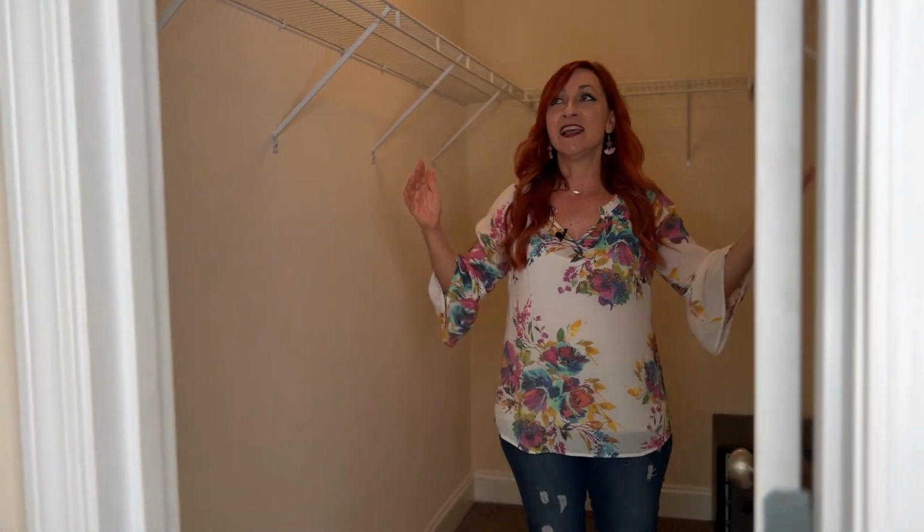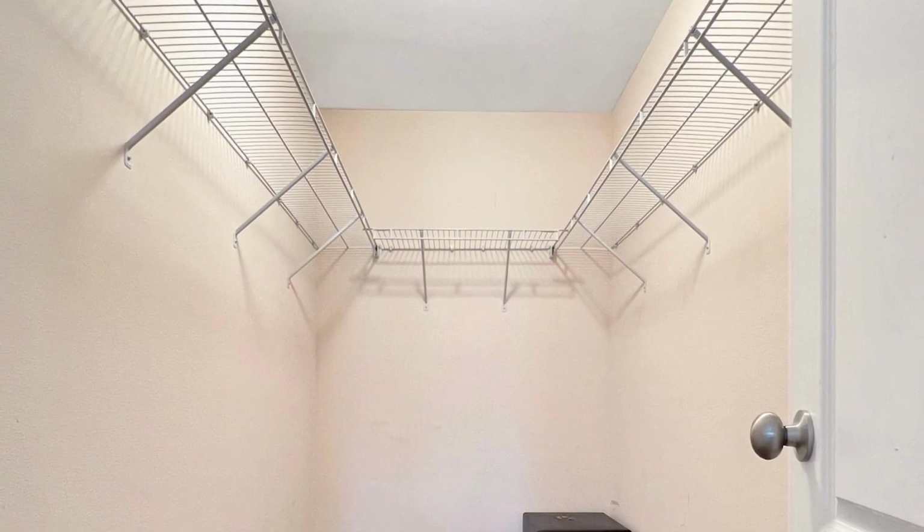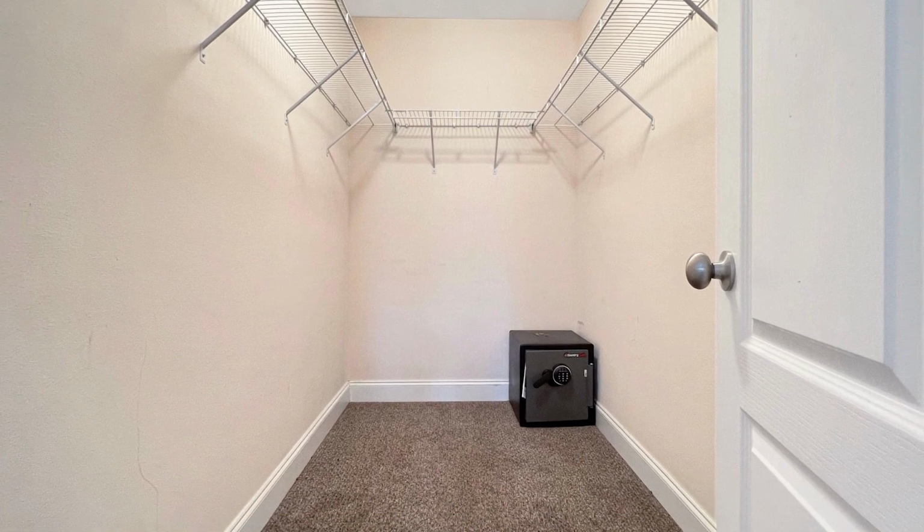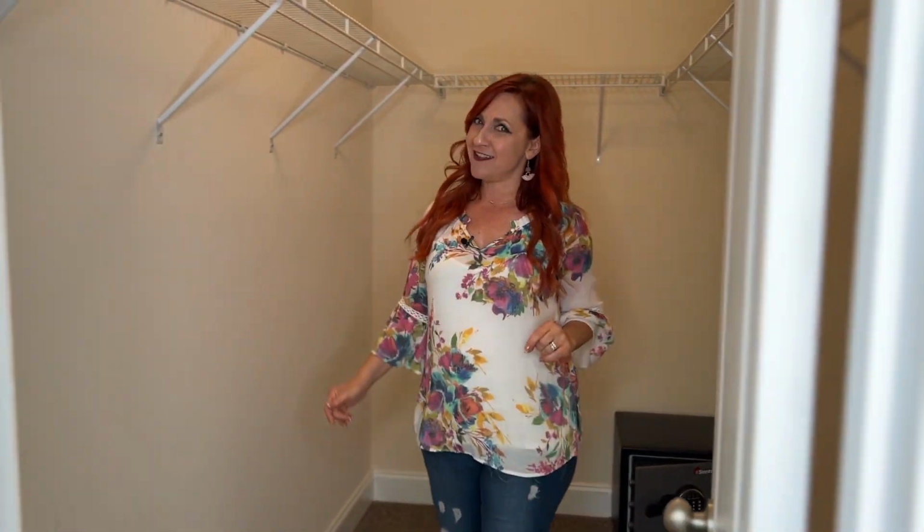Now, another thing to love about this room is the closet. Look how big it is. There's hanging all the way around, and look how deep. It just goes on. And there's even a safe. Let's check out the ensuite.